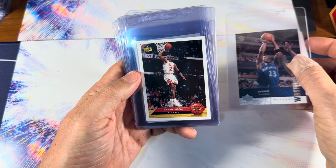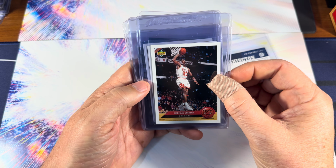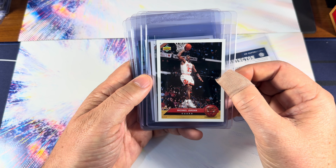And then the other part of my new strategy is I'm sending them in pairs. So I have a few pairs of Michael Jordan cards, hoping that I'd get at least one out of two of them to be a PSA 10.